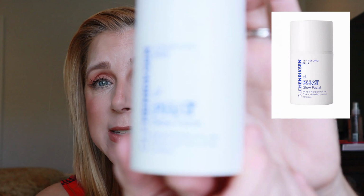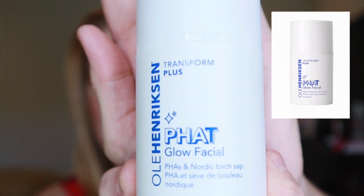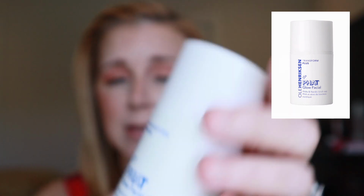First one is a mask that I've been using, and this is a mask from Henriksen. And this is their Fat Glow Facial. This has PHAs, which are another type of acid, and I am finding they are much more gentle on my skin, and I find them to be much more effective. I'm not having any kind of redness or reaction when I use this.